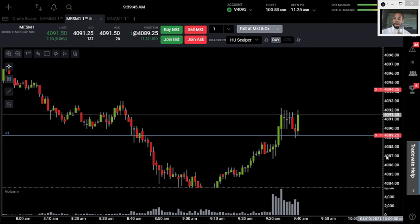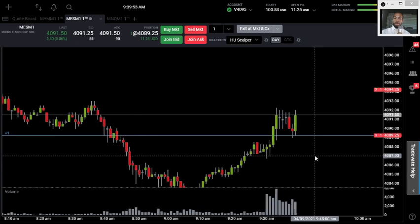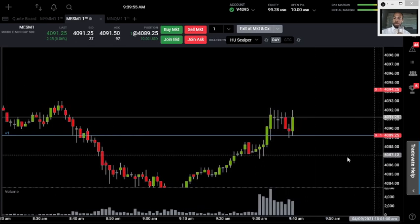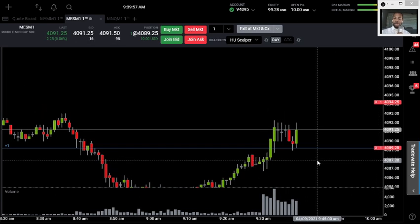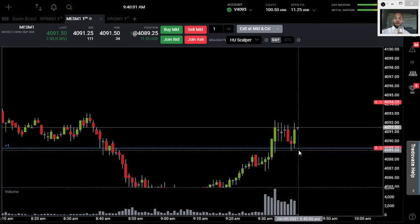So far, our stop has been moved up to break even. That happens automatically once we pass 9 ticks, which is about 2 points plus 1 tick. So 2 1/4 of a point. So that way we can just manage our risk, because if prices come back down to these levels, I don't want to be in here.